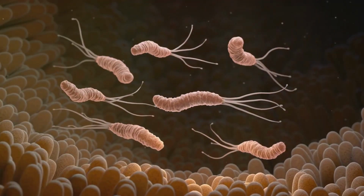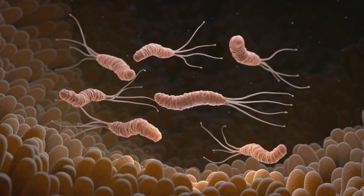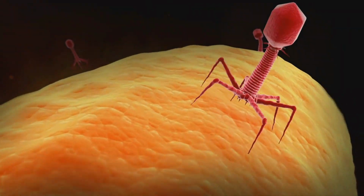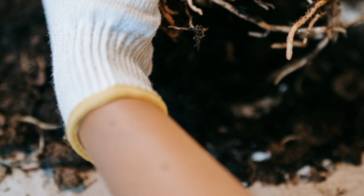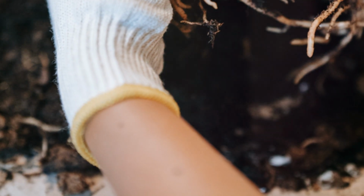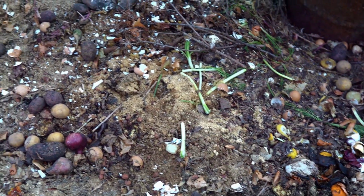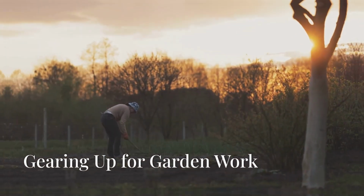E. coli, another common bacterium found in the intestines of animals including birds, can also contaminate soil and water. While most strains of E. coli are harmless, some can cause severe illness. The high temperatures achieved during hot composting are effective in killing off harmful bacteria. However, it's always better to err on the side of caution and assume that some risk remains, even in composted manure.